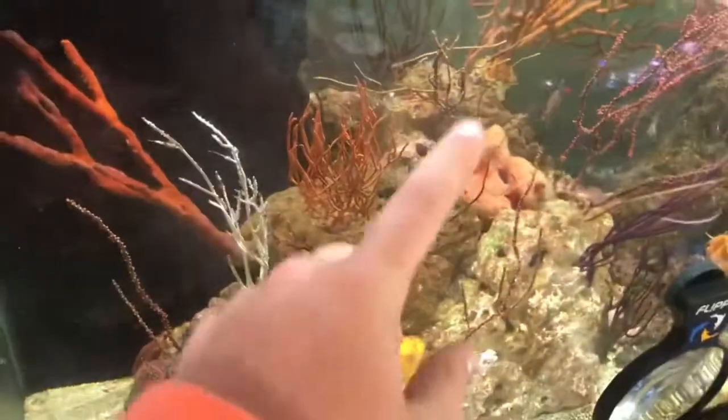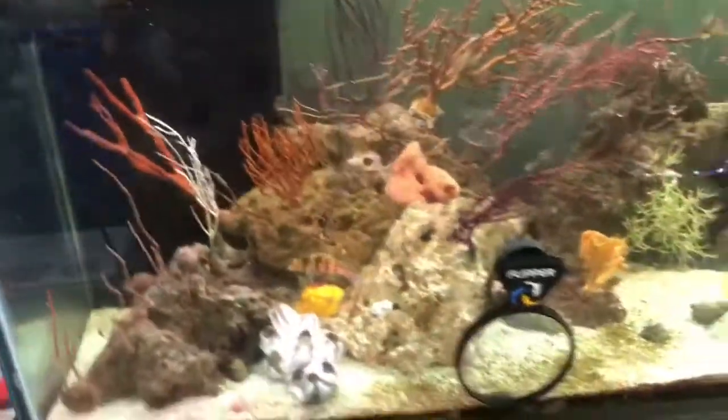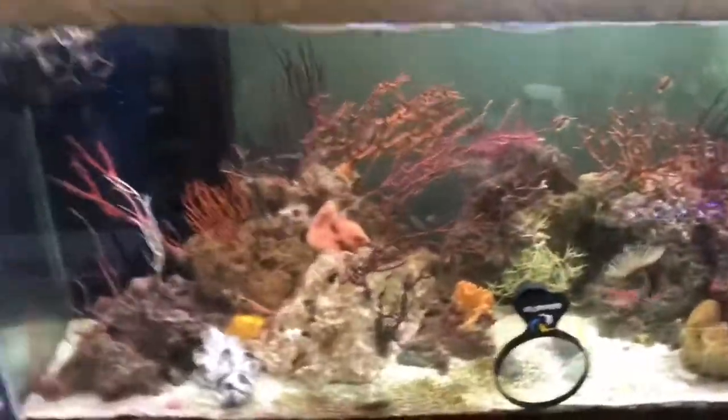As you can tell, you can see a lot of gorgonian problems. We did have a few die off, like I said, which is sad, but a lot of these are actually starting to come back, and I'm really excited for that. But yeah, this tank was running way too hot. The summer months are coming, and it got way too hot in here, so a little bit of a bummer there.